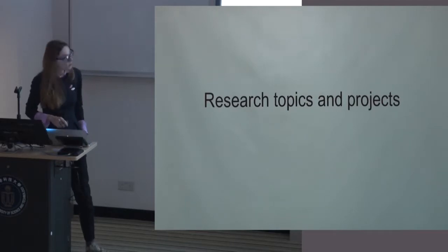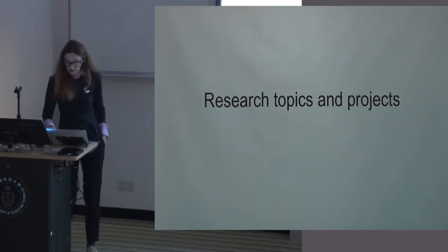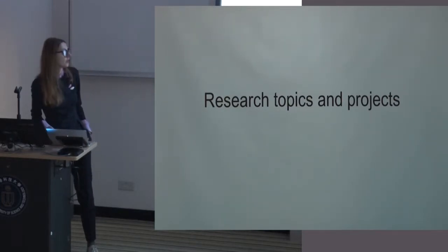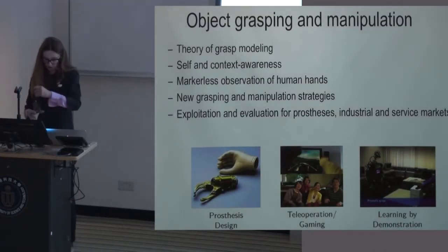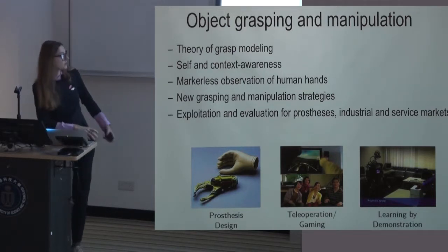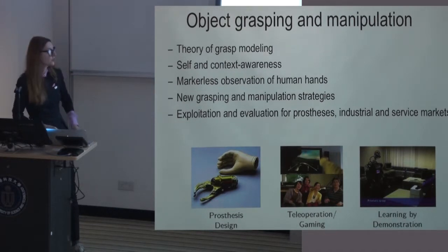So I wanted to tell you a little bit about research that we are doing in the next coming 15 minutes, and then more details in the afternoon and tomorrow. So, Frank has been talking about object grasping and manipulation, and that has been my area of research for the, I would say, past 20 years.